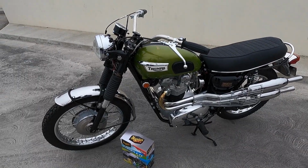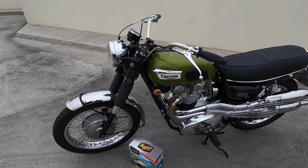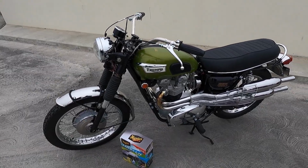I think so, but that was because that was my era. That's what I grew up with, so I love these old British bikes. So many beautiful details, the rubber on the side of the tank, all the decals and everything else. You've done a magnificent job, Phil.